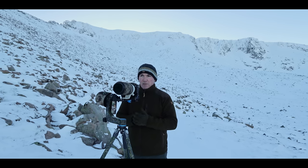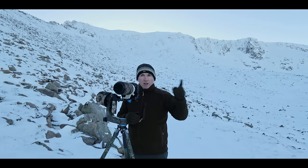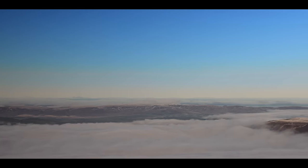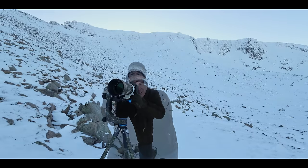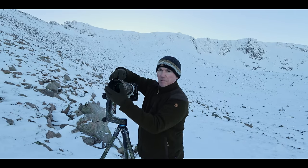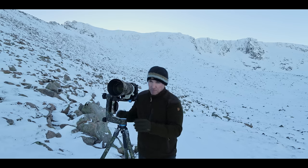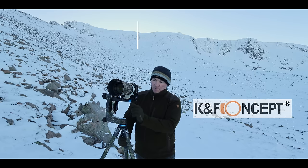I mean, this view here is absolutely stunning. I'm just going to do a slow panorama now with the filter on of this view here. Perfect. So even though I'm finished videoing and I've got my lens cap on, I can simply put my finger in there, take the filter out, clip it onto a magnet and carry on photographing.